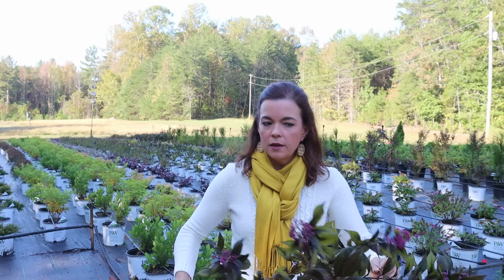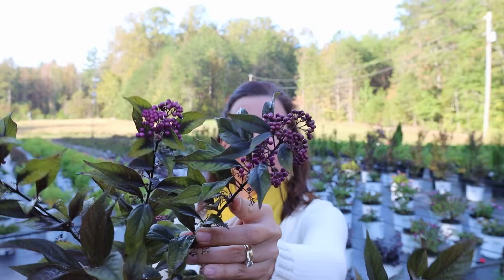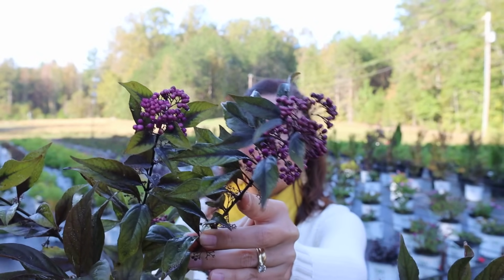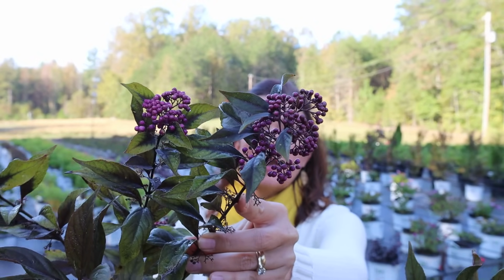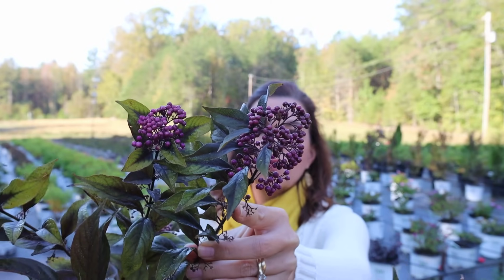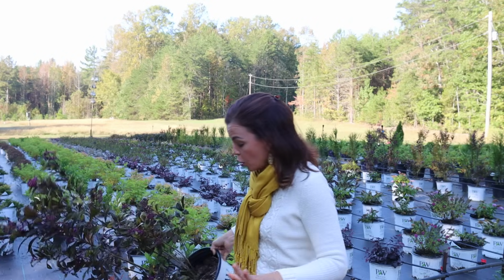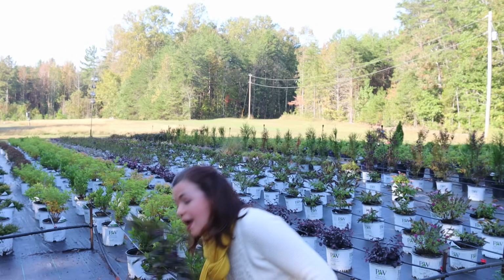So I'm going to try to find some berries here and come in and show you. Now, these berries are still not as bright as they will be in probably a couple of weeks. Right now they're just a nice purple, but pretty soon they will actually be like practically glowing because they have just that gorgeous, bright, brilliant purple.